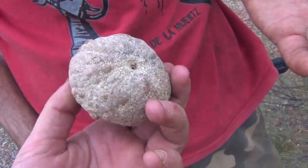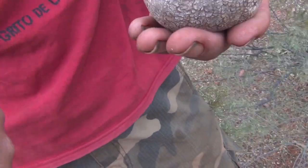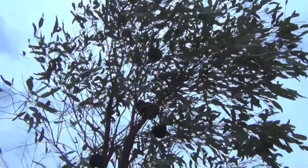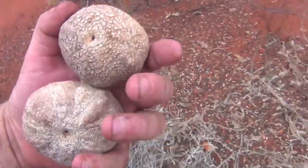Here they are, so we just gotta crack these open, and there should be a bug living inside this, we hope, if it's the right thing. It looks like it, right tree and everything. We spotted the tree earlier. So yeah, let's go back to the car and have a taste, more bush tucker.